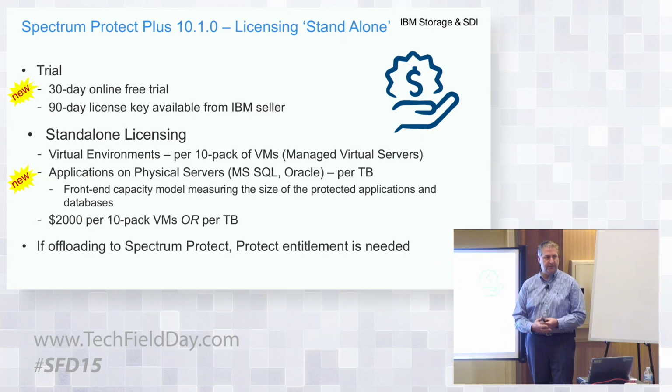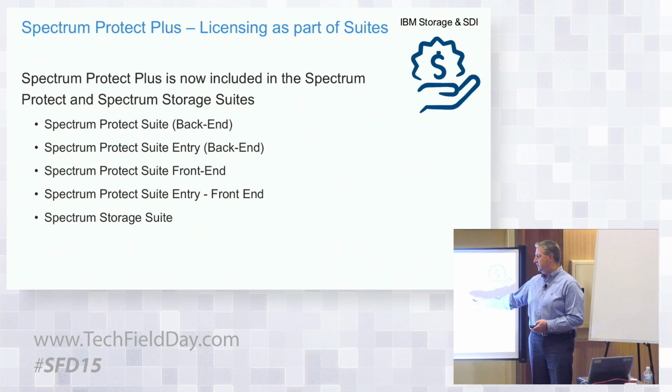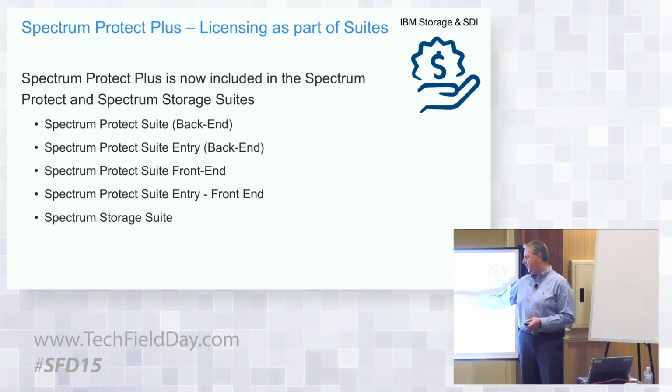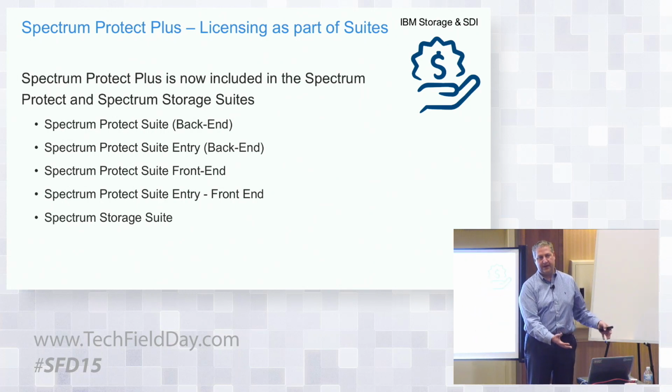And as Christian said before, you're going to leverage that. There's no limit to that repository. You just might do offload because you want to, but you don't have to. The other thing is that if you buy it through Spectrum Protect Suite, it comes as a part of the suite. We define our protection suites both by front end and back end. Front end and back end really determines based on the size of the initial upfront capacity you're protecting, or what it is once it's deduped and compressed. You can buy it that way.